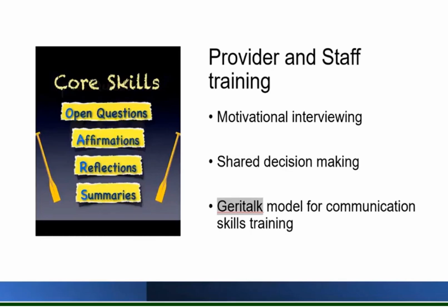So it's important to improve provider and staff training, certainly with motivational interviewing, and how to work with shared decision making. There's an app called GeriTalk. It's a model for communication skills training that's focused on the older adult.